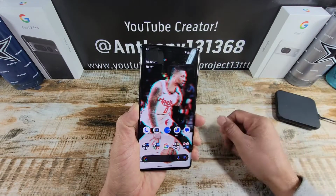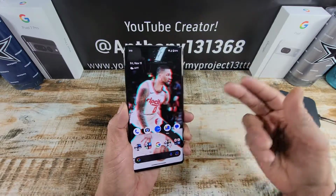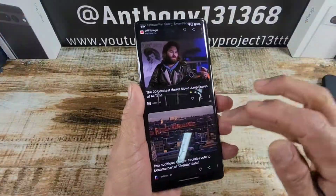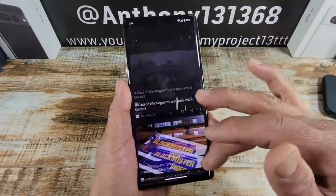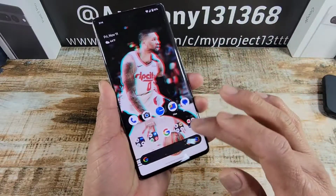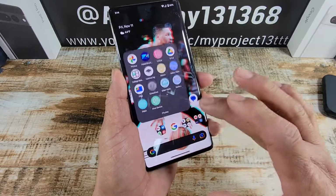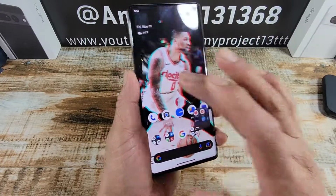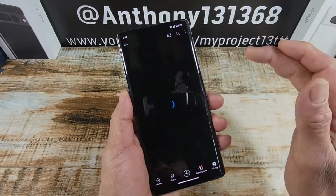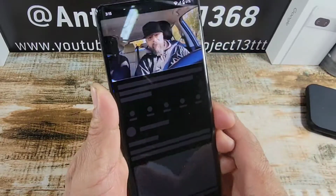Beautiful, beautiful display. Watching movies, my media intake with this display is gorgeous. The colors are beautiful, very smooth. Look at that, up and down and up and down. Getting into my app folders, very nice and smooth transition there. Going over to YouTube, let's do that. Let's go over to my videos. All right, let's check out this video right here really quick.